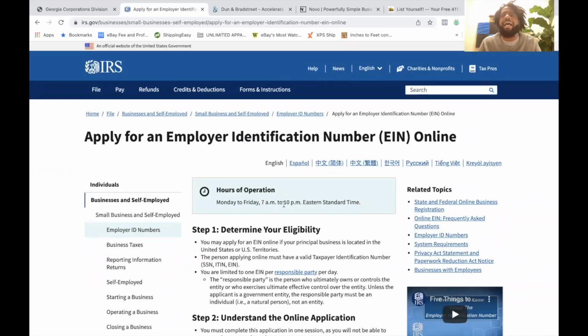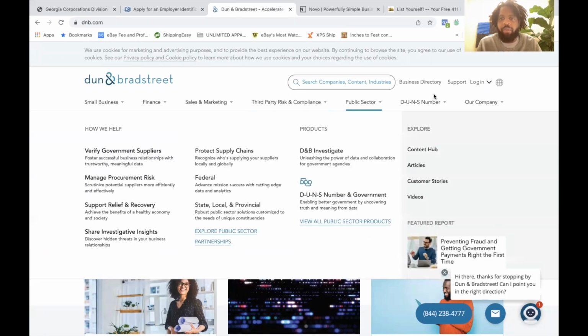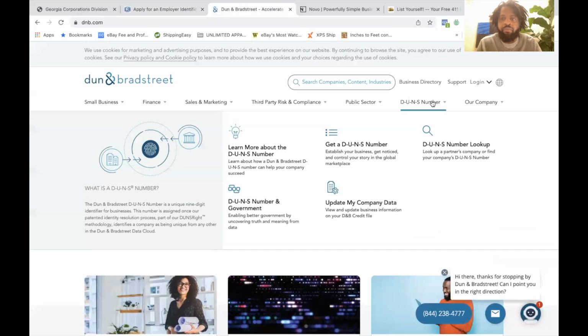Now, after you have your EIN number, which acts as your social security number for your business, you're going to go get your second social security number for your business. Very important. It's the Dun and Bradstreet number, your DUNS number for short. So if you ever see on your applications, DUNS number, this is what they're talking about. Once your business is set up, you can go ahead and set your DUNS number up yourself.